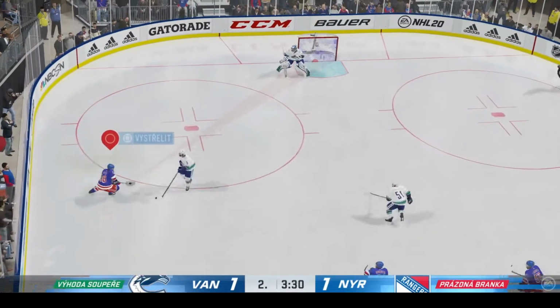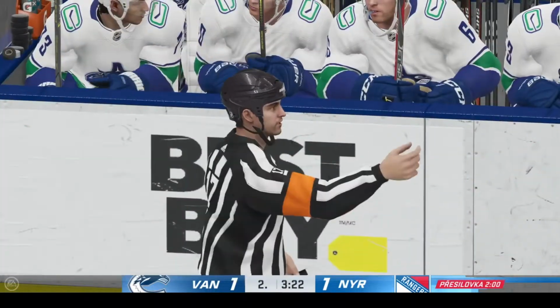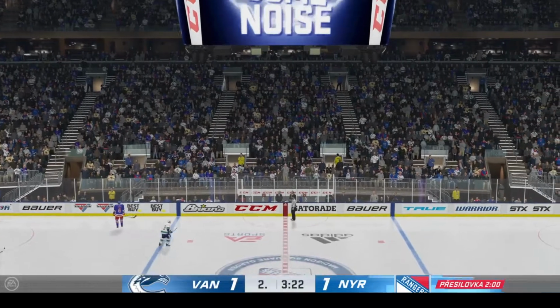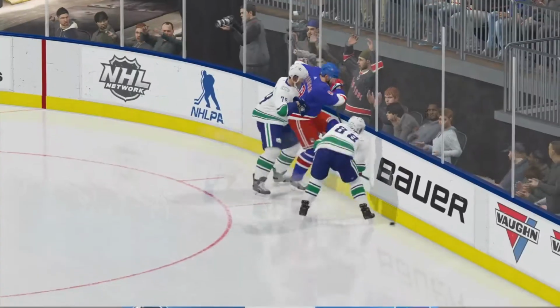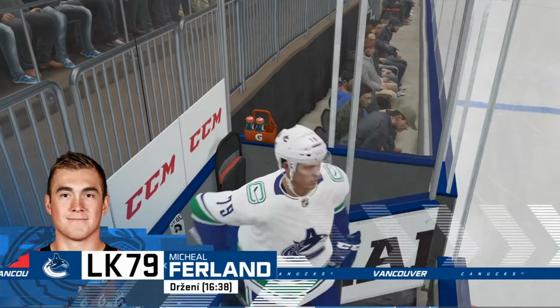Oh, there's going to be a penalty on this play here, James. And the puck stopper tags his man to get the extra attacker on the ice. Play is blown dead. We've got a penalty on the way. Ferland's been called for holding. Well, next time he's going to have to find a better way to get in front of the player. He reaches out and grabs him. He'll go to the box.